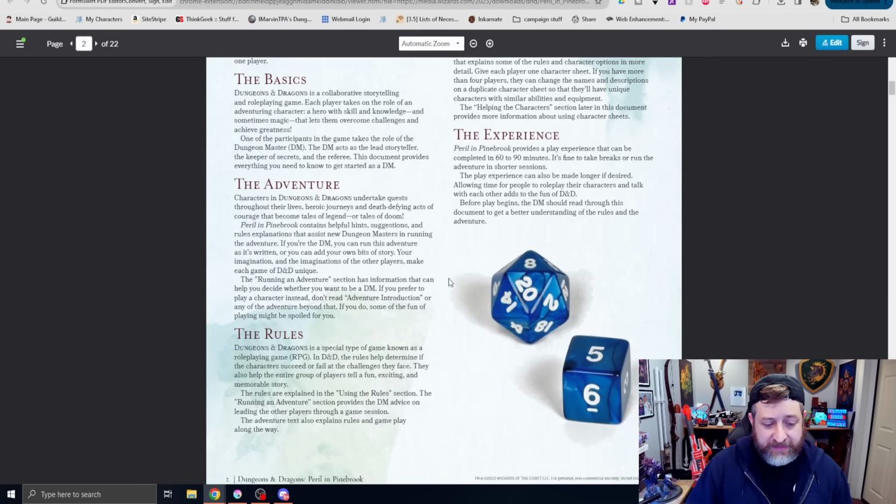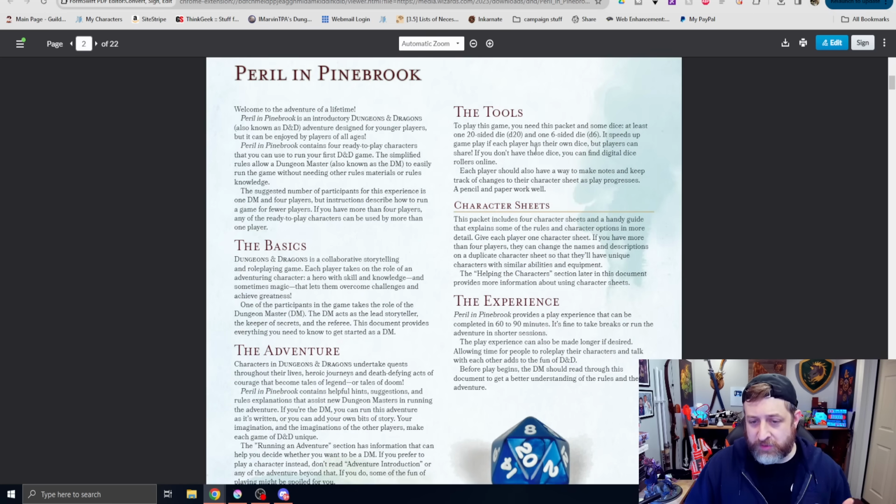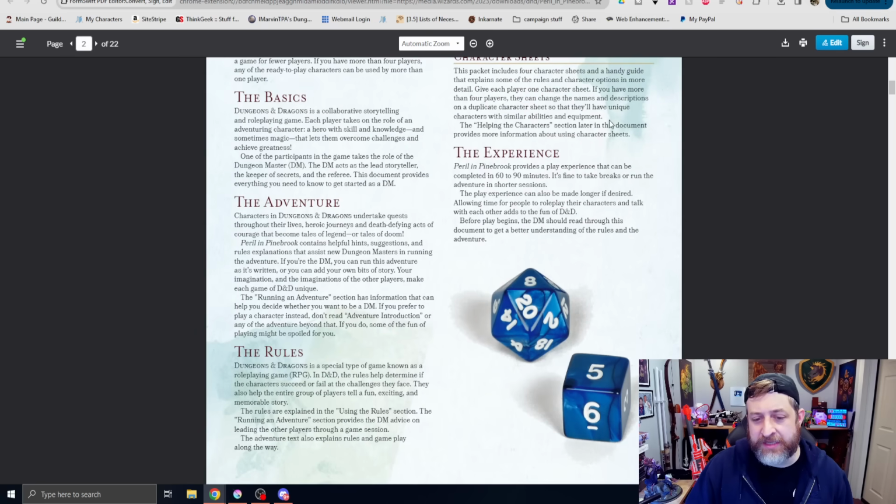It talks about the basics, the adventure, the rules, the tools you're going to need, right? 1 20-sided die and at least 1 6-sided die. It speeds up the game if each player has their own, but players can share. And then obviously there's digital dice rollers. It talks about the character sheets, and then again, should be set for 60 to 90 minutes.